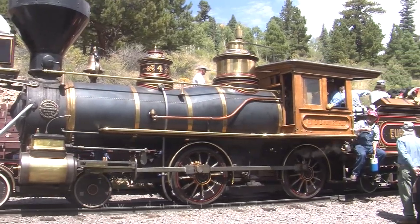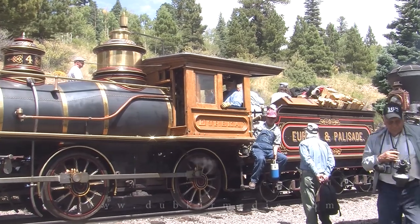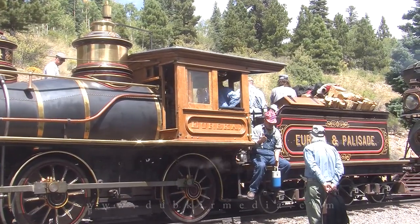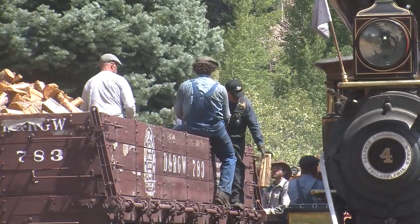With it stopped, we get a good look at the Eureka, privately owned and restored by Dan Markoff. We move to the left and get a view of the woodline. Drop bottom gons were strategically placed for the visitors to restock at.